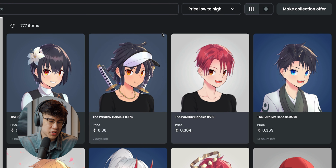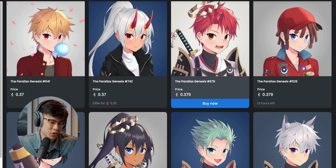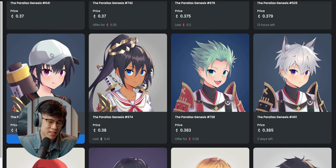because it's a smaller collection. So if you scroll down, you see what's on the floor, you see some good traits on the floor, right? You see the ones with the little crown over here, with the bubble gum and stuff like that. So in a way, it's more accessible, where everybody can get something that they can actually really like.